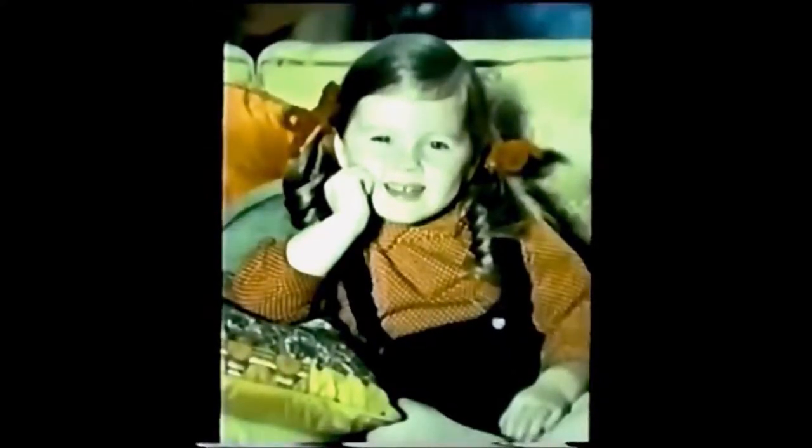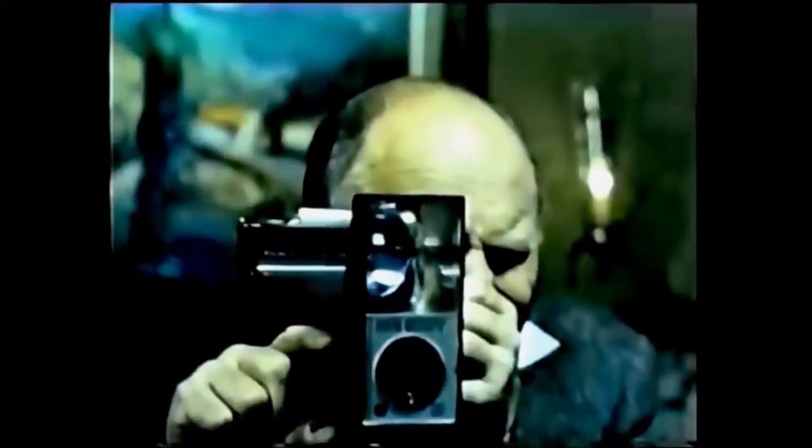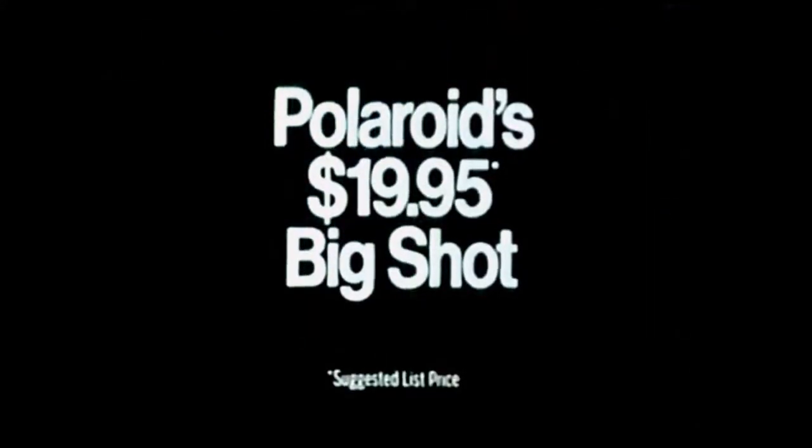Most cameras can only make a little face this big when you always wanted to get it this big. Well, now it's easy with Polaroid's 1995 Big Shot Land Camera. Every shot this camera takes is a close-up portrait. And so simple, it's almost impossible to goof. Polaroid's Big Shot, strictly color. Yes, that was 1995.